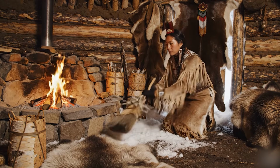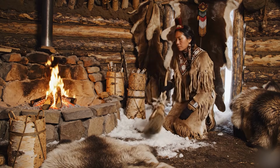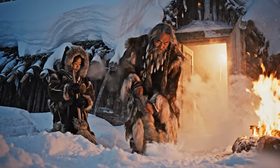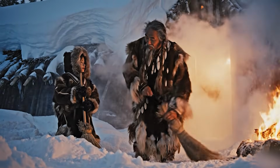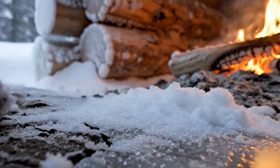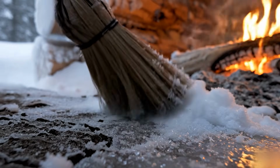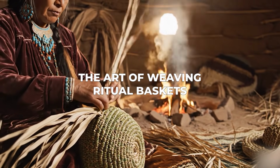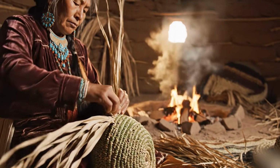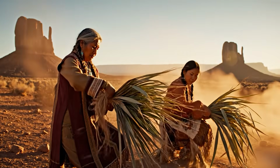Stiff brooms, bound from bundles of wormwood, were constantly used to sweep away the fine, prickly snow that seeped through the door cracks during blizzards. This ceaseless struggle against the encroaching elements turned into a daily, exhausting routine upon which the well-being of the entire isolated family depended. The time of forced inactivity due to bad weather was actively used to create intricate woven baskets, which were of immense importance in daily life.